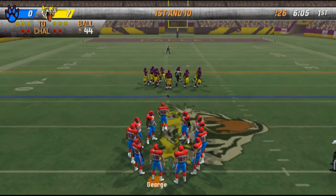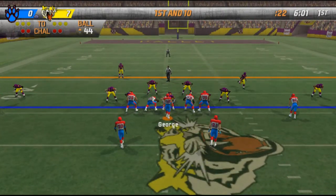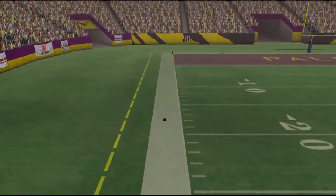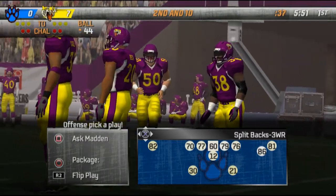Ball on the 44-yard line. Set. Base, base, base. Let's go. Blitz is coming with the pass. The pass falls incomplete. The intended receiver on the play was Stevens.